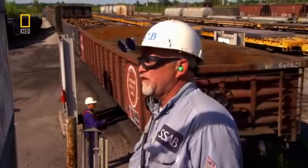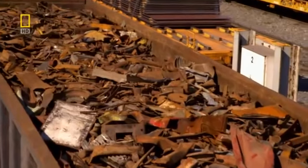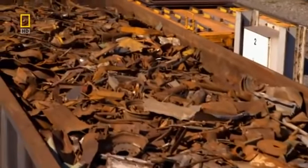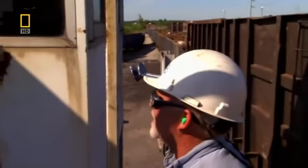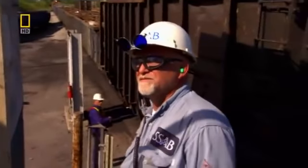This is a load of incoming scrap. There's two functions being performed. We're weighing each individual car, and we're also scanning it for radiation. Steel from other sources, like hospitals or military sites, could be radioactive. So Ed is a big fan of rail steel. Richard, we detecting anything? No, we are not. That's great.